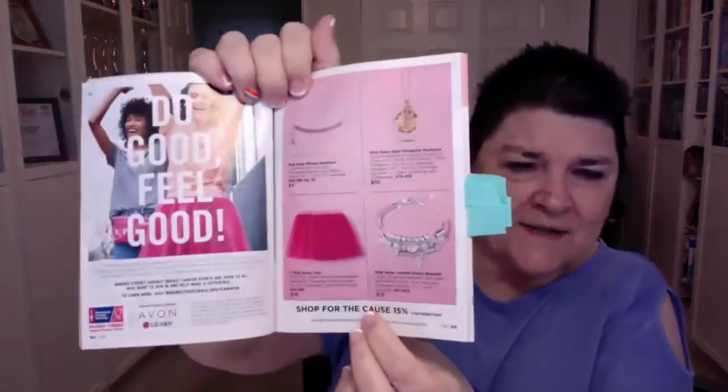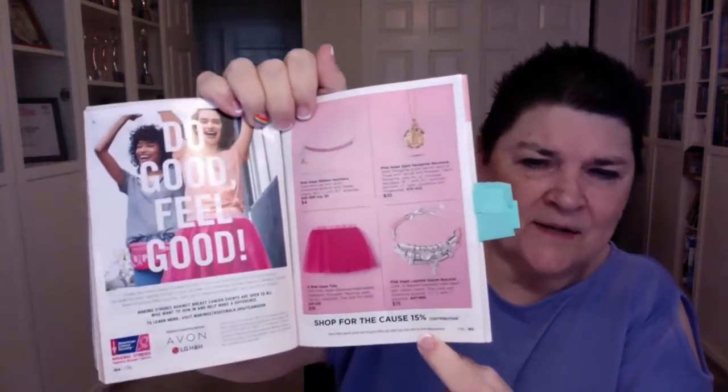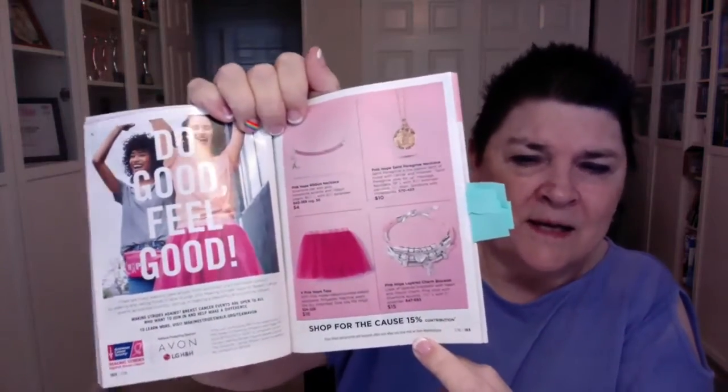And don't forget our breast cancer items. These are do good, feel good. These are the breast cancer items that Avon has, and 15% of all purchases go to the American Cancer Society, making strides against breast cancer. So this is our fundraising products. So be sure to check those out.